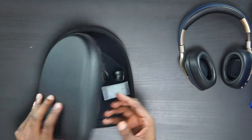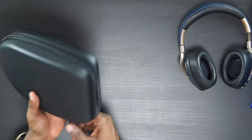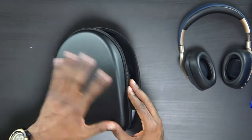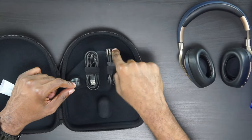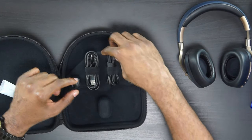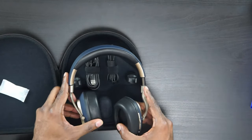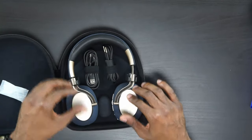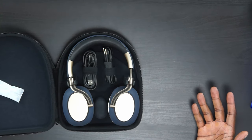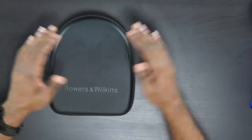You get a Bowers and Wilkins nice, matte, well-foamed case. Yeah, look at that. You get your refresher. Your charging cable to be able to charge up your headphones, and then you get your 3.5 millimeter audio cord. There you go. And the way these go is, I like that they have molded this case so that you can always pack it away nicely. Sits in there, look at that. Close it up. And you're good to go.